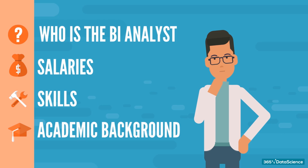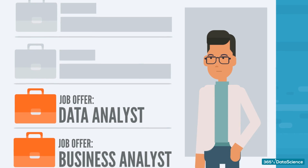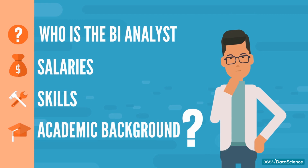So, what are the steps and qualifications you need to become a BI analyst in the first place? Well, if you want to pursue the BI analyst career path, consider gaining some experience as a data analyst or a business analyst. A BI analyst career has a lot to offer, but you definitely need some high-level skills to get started. That said, it makes sense to talk about the education and the skills themselves. We'll start with the academic background.